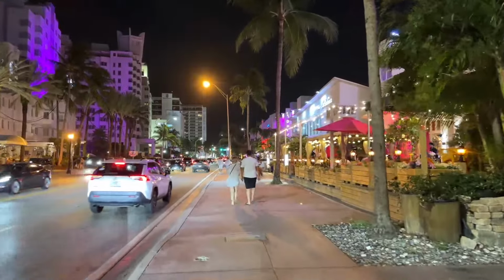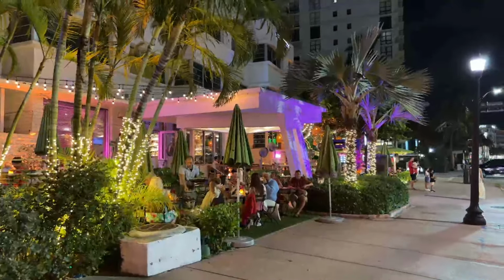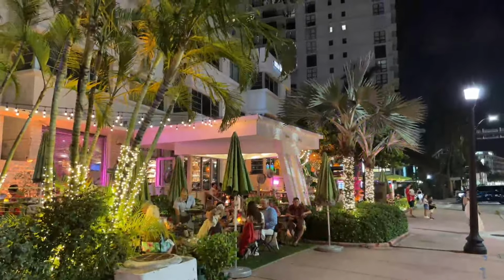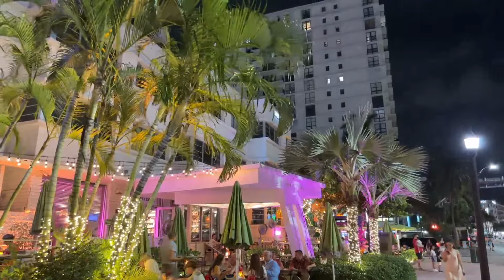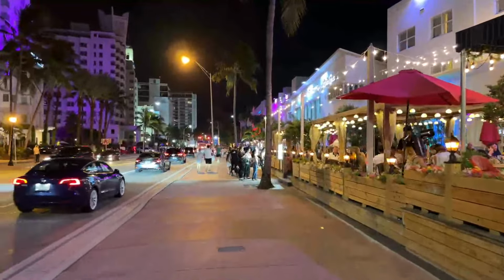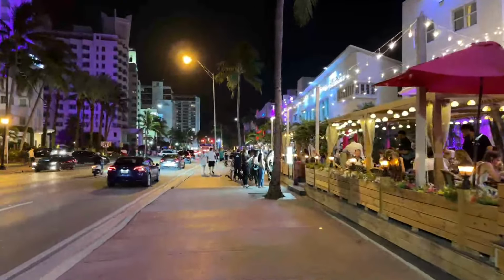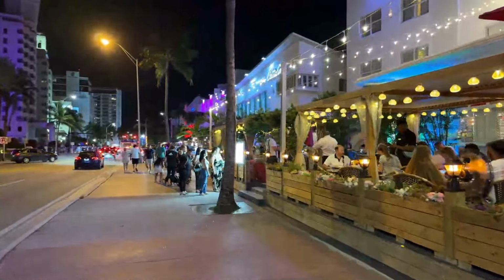Actually seems to be quite a few people out tonight. And the restaurants seem to be busy too. Look at this outdoor dining setup here. It is a tad windy, but it feels nice because today it was like 92 degrees in Miami. It was pretty hot.